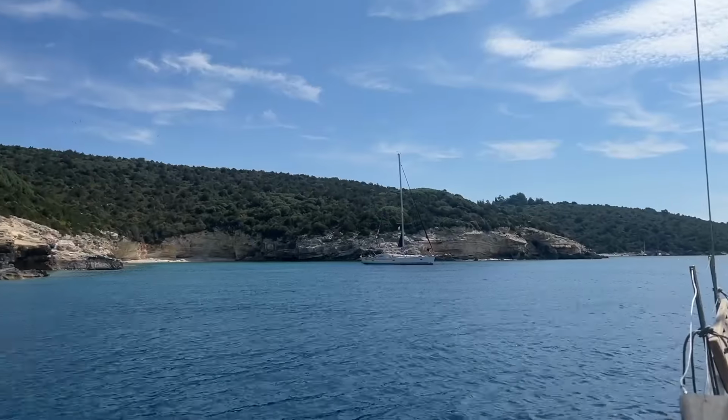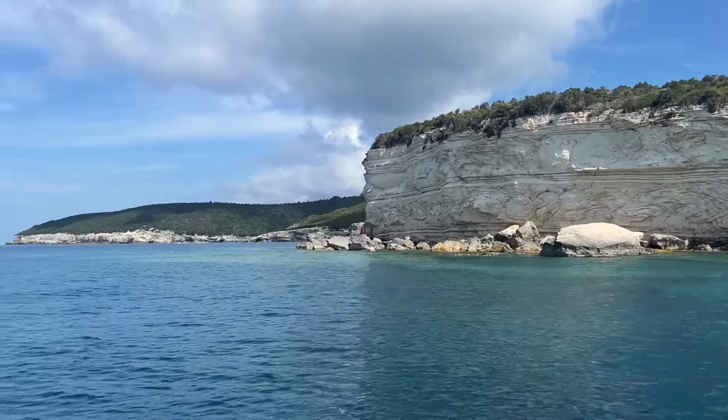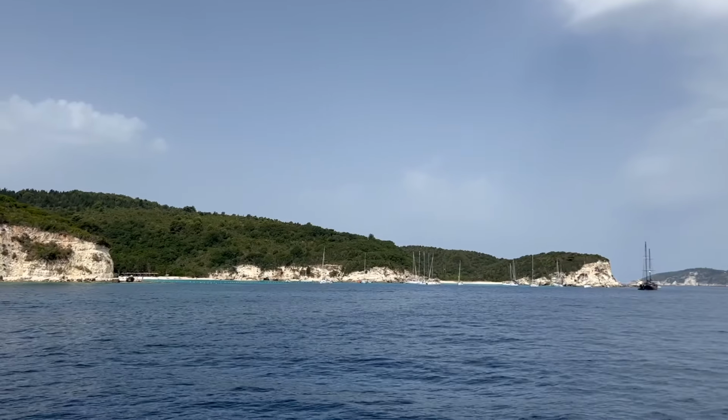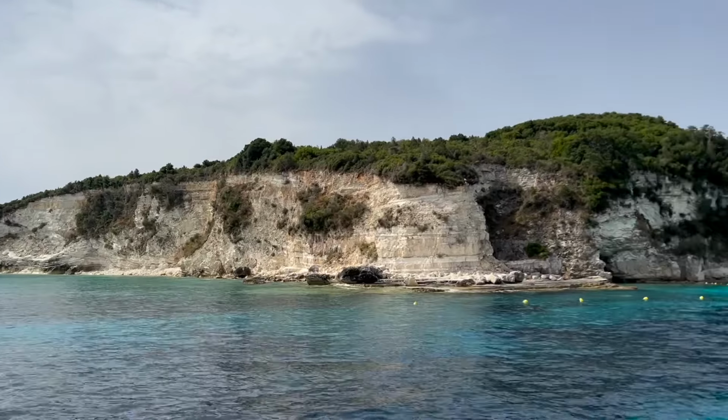Then a bit south of Paxos is Antipaxos, which is also just mostly beautiful, stunning beaches, and it's also very famous for its Robola wine. But you won't find as much infrastructure as you will on the other islands that I'll be mentioning. So this is mostly just like a boat destination.